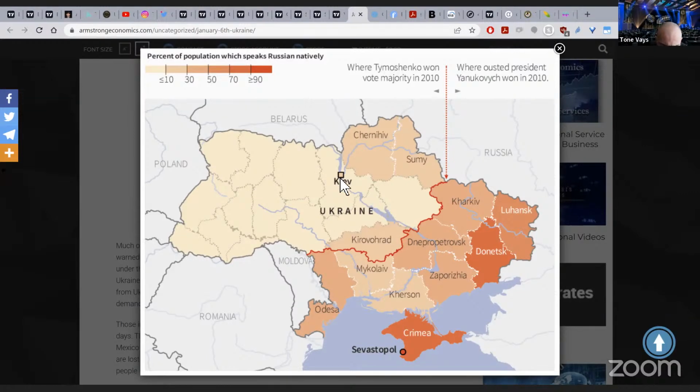Now, I personally don't think Russia wants Kiev. They don't want to manage Kiev. They have enough of their own to manage. They also don't really want to destroy Kiev because of the history. At least Putin doesn't. I think people around Putin would love to just destroy Kiev and wipe it off the face of the earth. But I don't think Putin does because of where Russia originated.